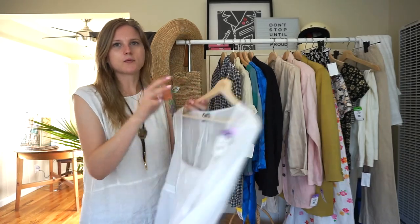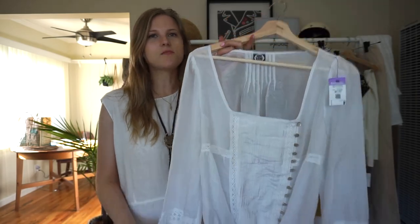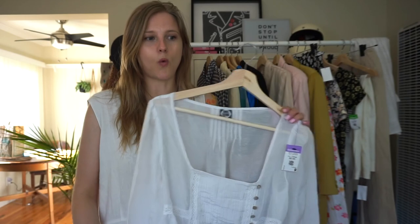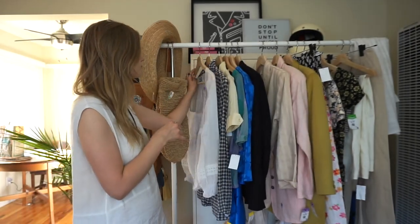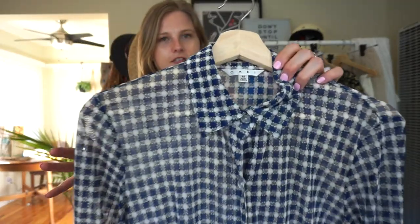First thing I got was this really cute sort of peasant top style blouse. And I've been looking for something like this for a while now, I would say for a few months. So I'm happy I found that. This is one of my favorite finds of the day by far.